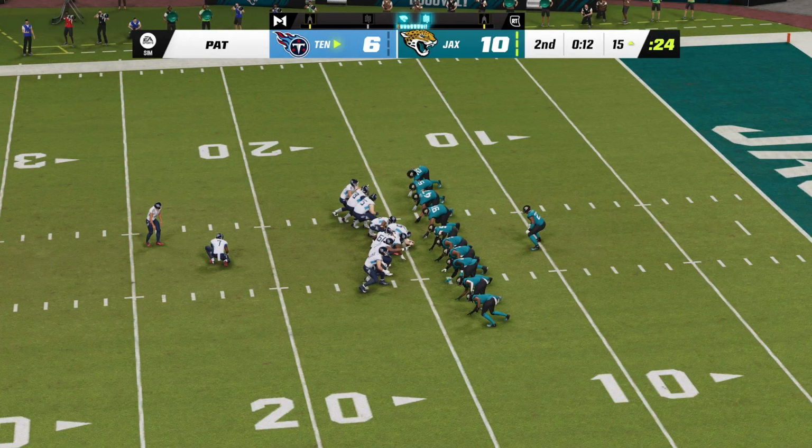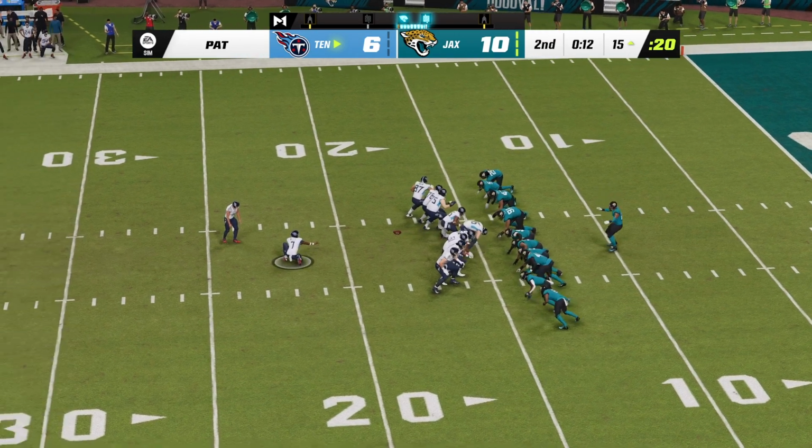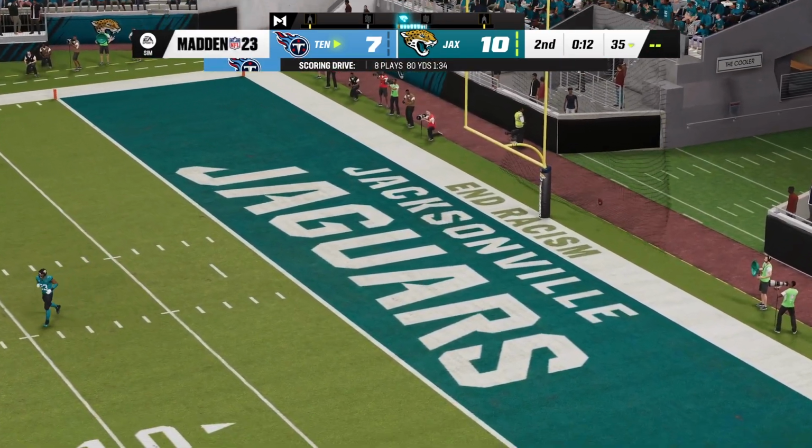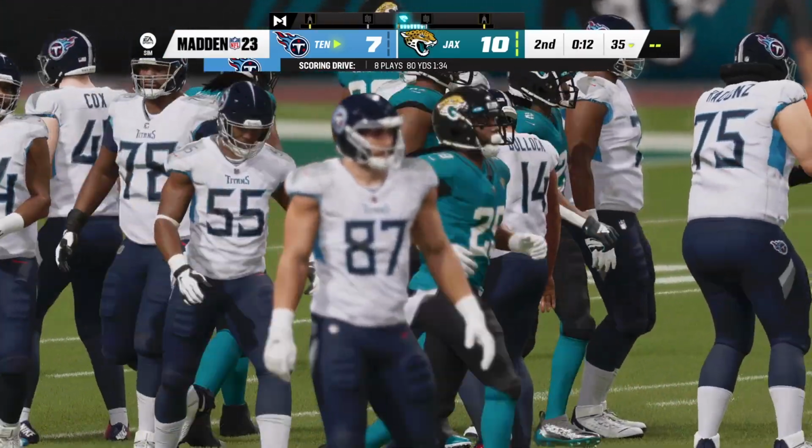On for the point after is Randy Bullock. And they're back within a field goal. It's 10-7 now.